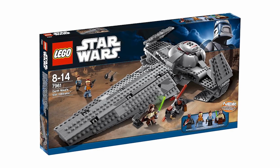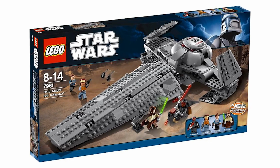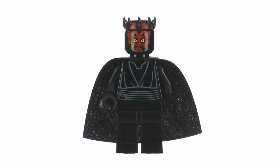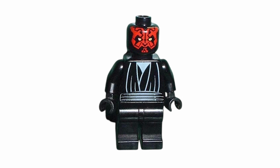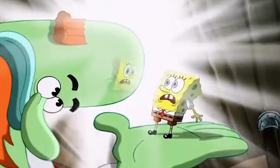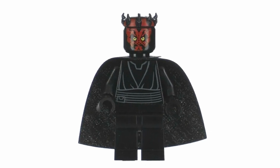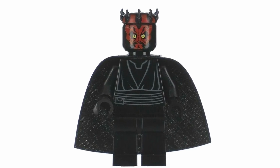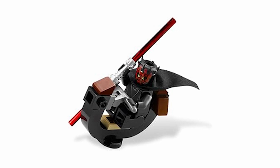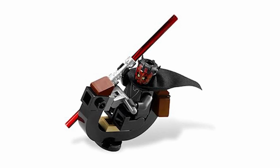Number 3. Darth Maul from 7961, Darth Maul's Sith Infiltrator. I think everyone knew Darth Maul had to pop up on this list at some point. But why did I settle on this version? Well, before 2011, Darth Maul's LEGO figures just basically had a headpiece, a normal bald LEGO head. However, as the new decade started to begin, LEGO made a new custom mold for Darth Maul's horns. This was a game changer, and it worked out so well. You could debate any version since then is a little bit better, but I like this one in particular because of the way it pioneered the new headpiece for the character.